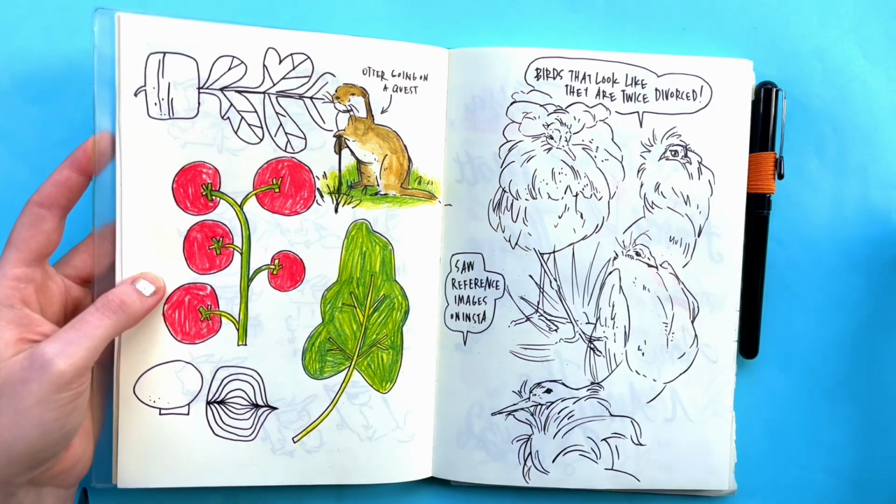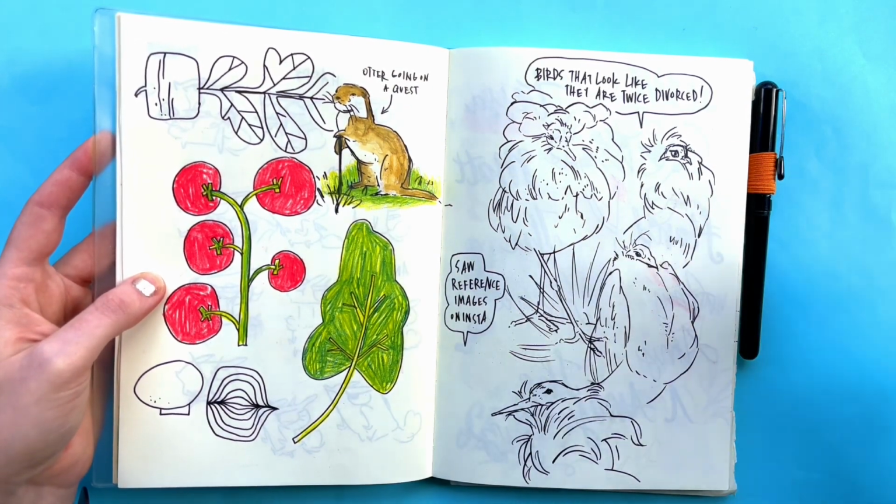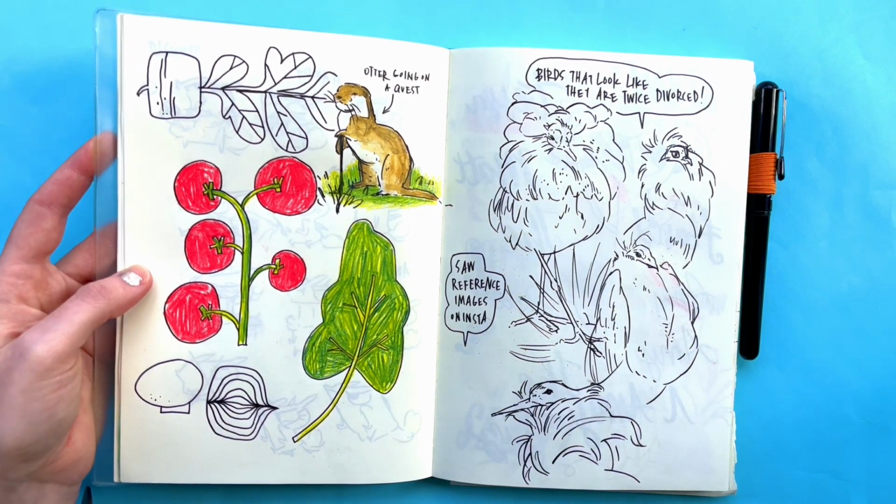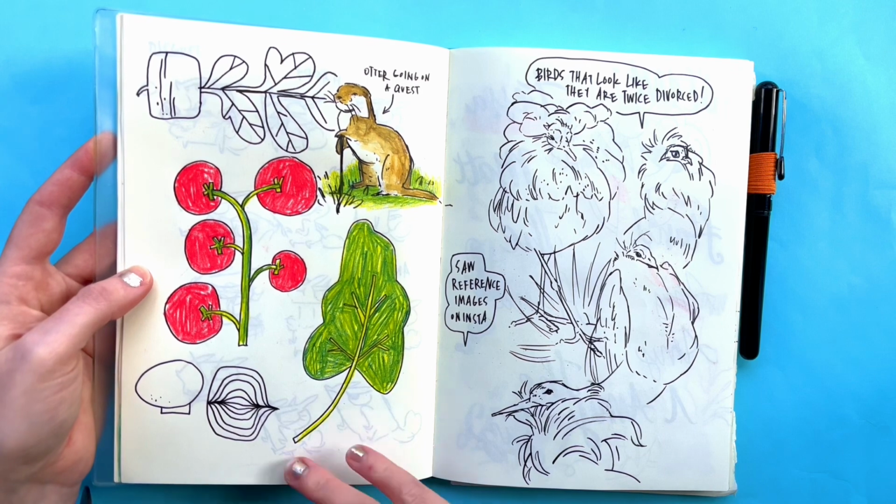Then we got this sweet little otter from Pinterest going on a quest. And then just some cool doodles I saw somebody else draw, so I just kind of did it for practice.